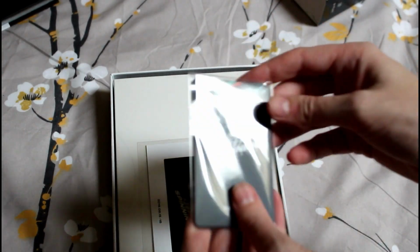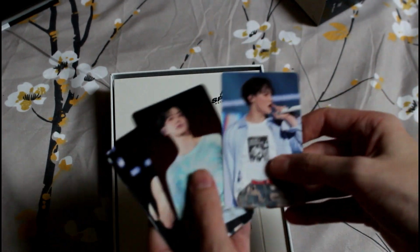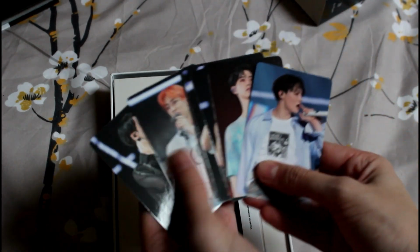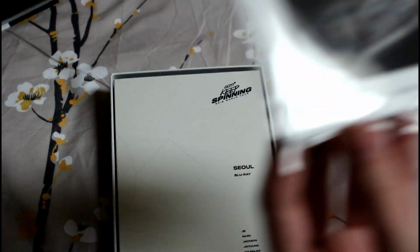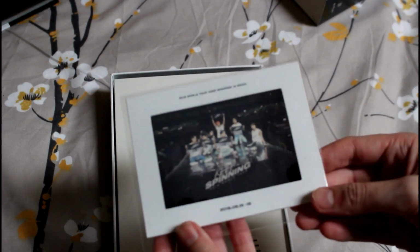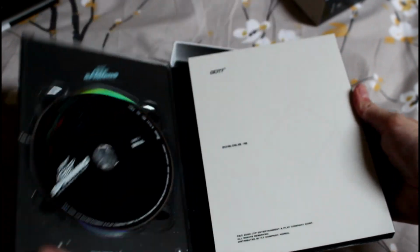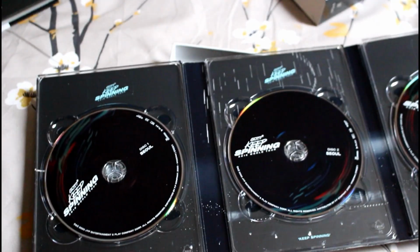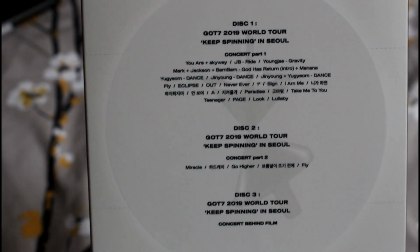So it does come with a set of photo cards, which I'll flip through quickly. All the members, and then you have a group. Is this? Oh, it's like a film card. I thought it was lenticular for a second. With a group picture here of them in Seoul, and then this is the tray that contains all the discs. And then a quick look at the contents on all the discs.